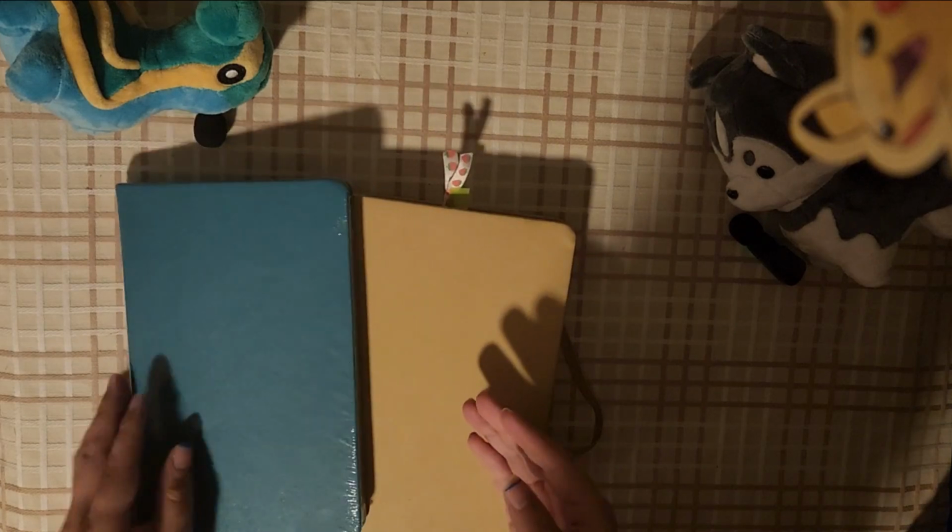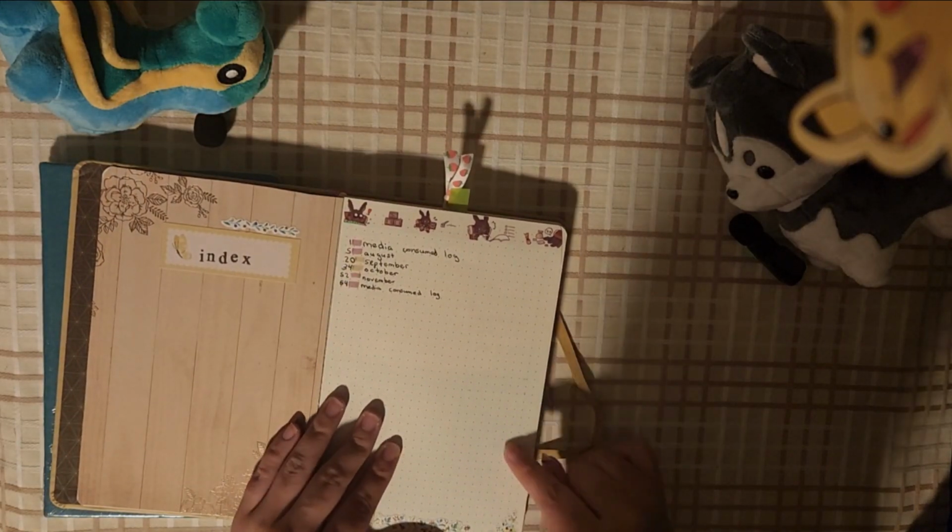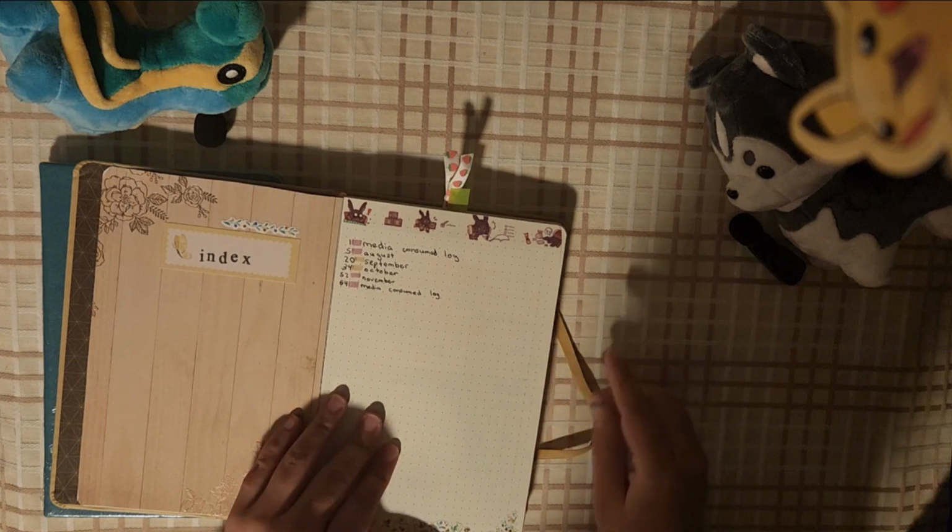That doesn't bother me. But I know the books, because I have like 6 of these that I've used before I got the origami, and I know flipping through them eventually after a while the ribbon starts to feel like it's going to pull off. So that concerns me a little bit. And the page thickness, like I said, it's adequate. It's perfectly fine.